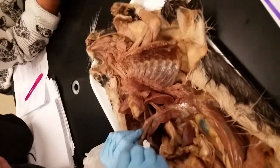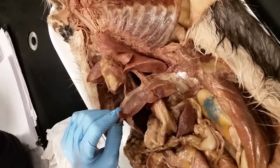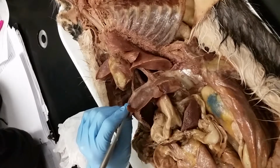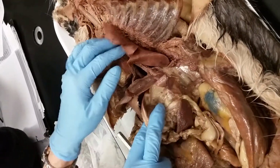Okay, you can see this white line right here in the diaphragm? That's called the central tendon of the diaphragm. It's just where the nerve fibers end, so there are no nerve fibers there, and that gives it that white appearance. I don't know why that's important, but now you know.